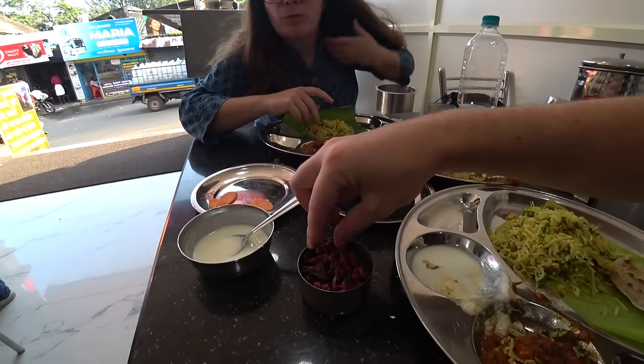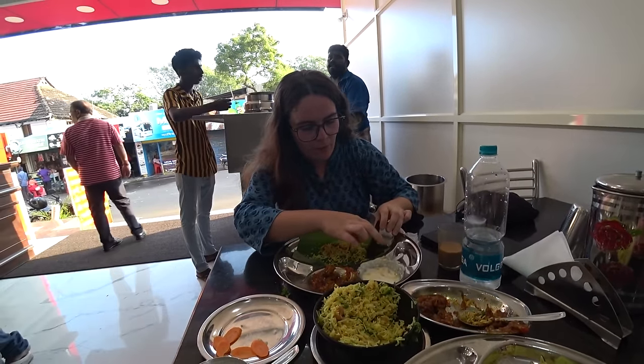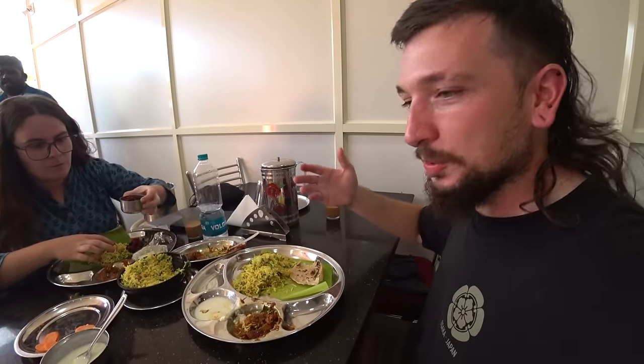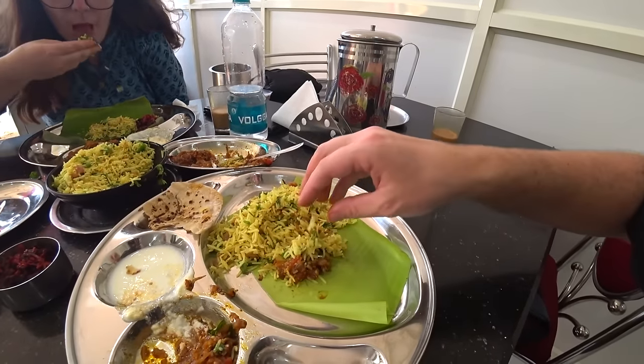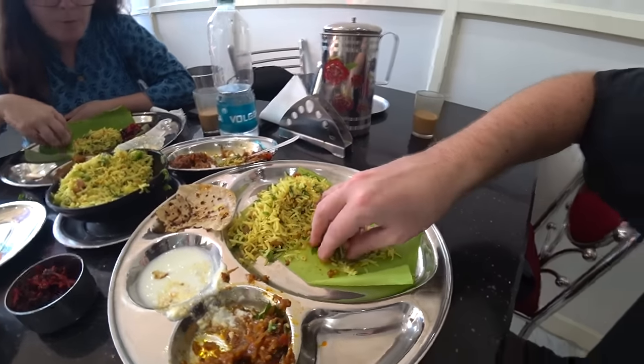I'm just going to try a bit on it, so. Very good, actually. Beetroot's good, isn't it? Really good. Beetroot takes me right back to Eastern Europe. What do we do? Get some of the dish with the rice. And the rice is very hot. Let's be careful. Gosh, let's try this then.